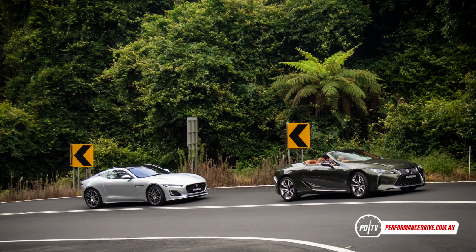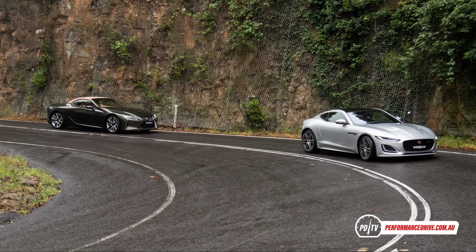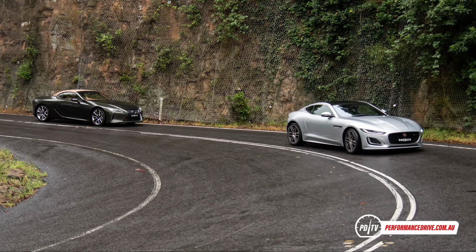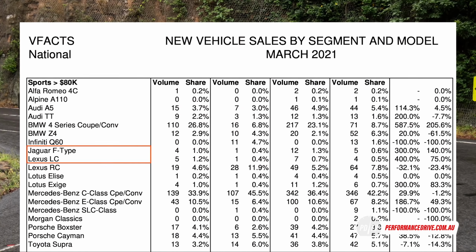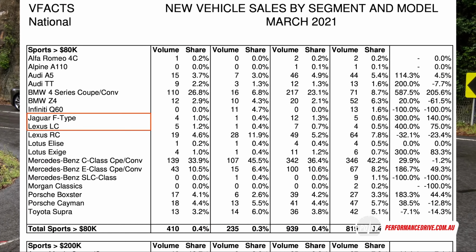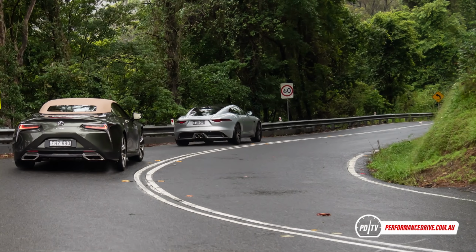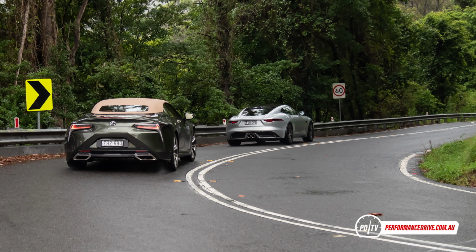Yes, we know, these are not exact, perfect, direct competitors. Not in this specification anyway, but the nameplates are listed in the same class according to the Federal Chamber of Automotive Industries in Australia. Think of it as a sexy 200 grand sports car comparison. And after all, these two, in this specification, promise a 0 to 100 time of exactly 4.9 seconds each.